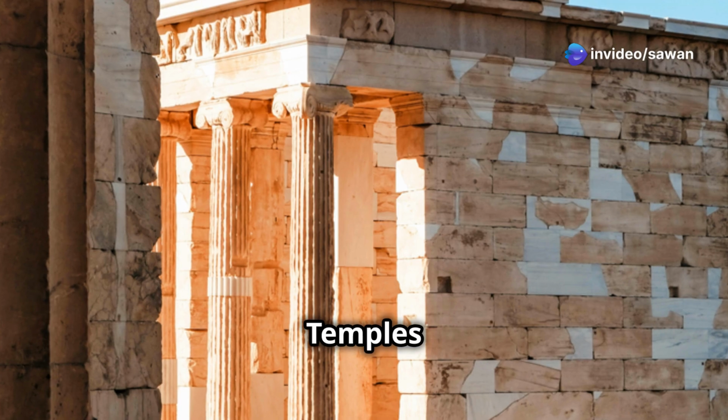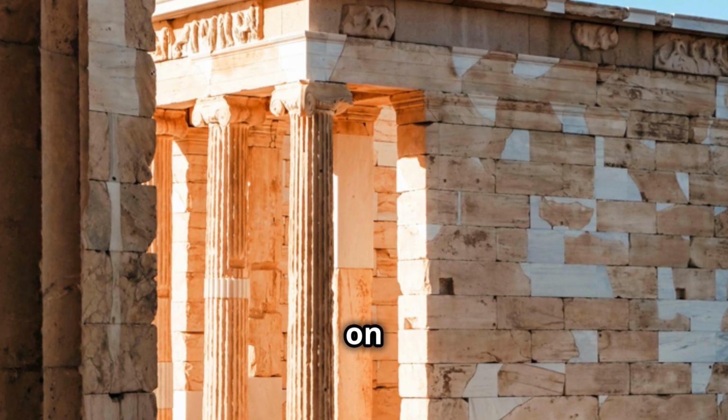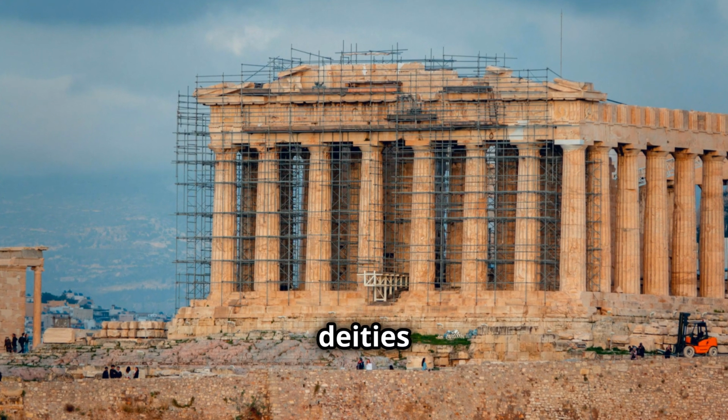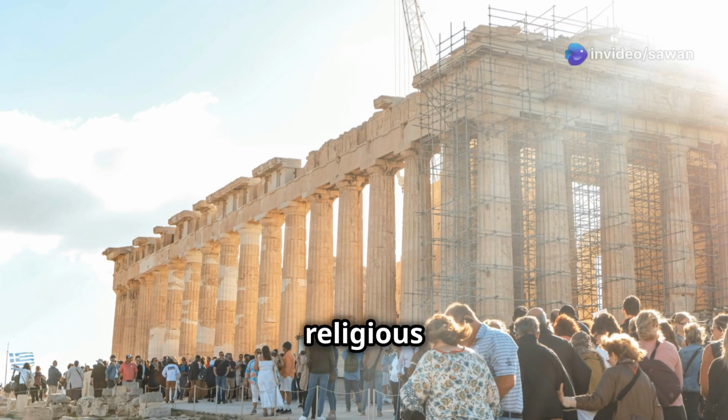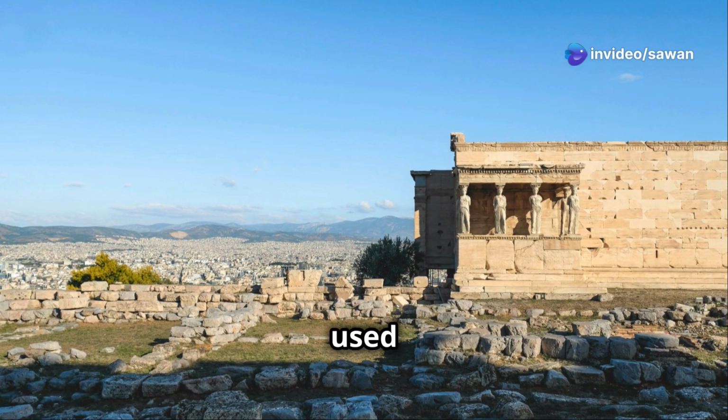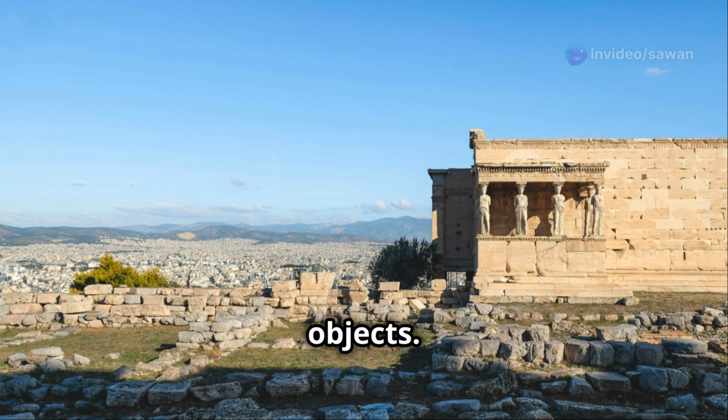Fancy, huh? Temples could also be categorized based on their function. Some, like the Parthenon, were dedicated to major deities and were the focal points of religious festivals. Others, known as treasuries, were smaller and used to store offerings and valuable objects.